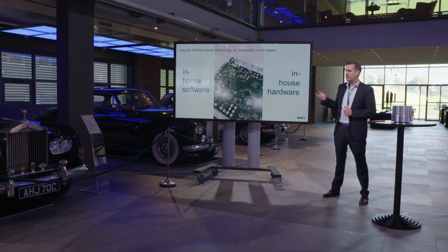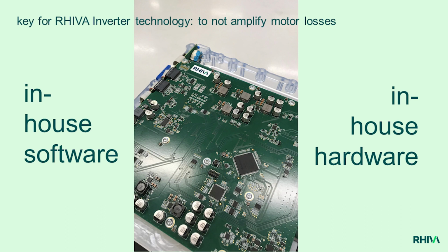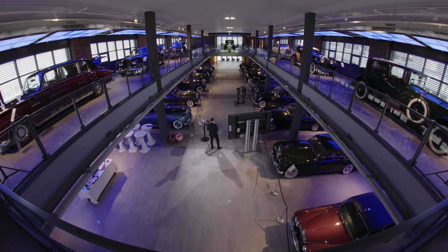So software and hardware is coming in-house, and we have really a deep knowledge of safety relevant automotive systems packed into this inverter topology, which makes sure you're going to drive safely with our 3-in-1 solution. Here you see a close-up view of our initial prototype. Of course, for serial production, it's going to be packed more tight together, applicable for the market.